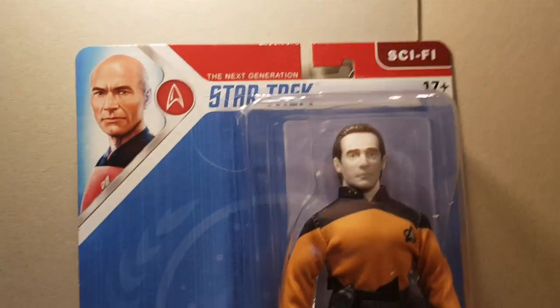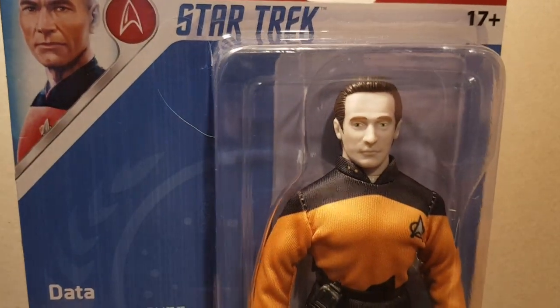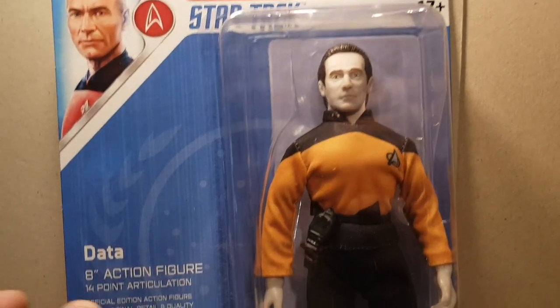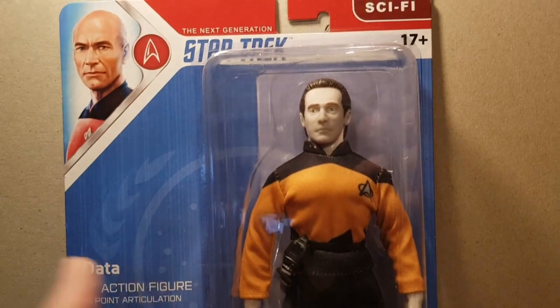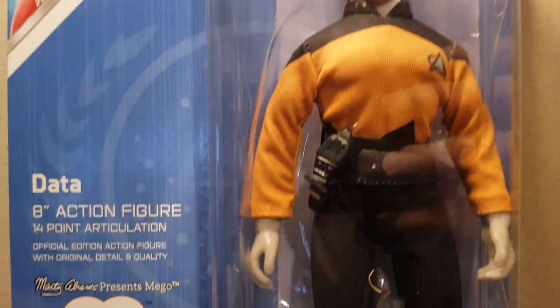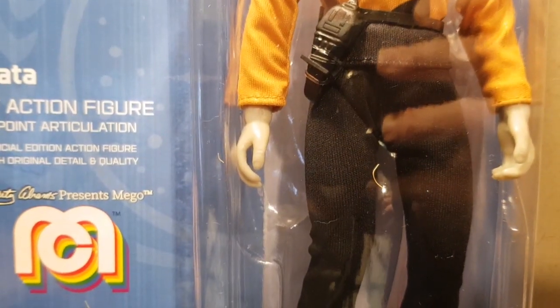Today we're looking at the Mego Data figure. So our local B&M store managed to get these in. That's all they had. They didn't have any of the Picards or anything, so I picked up a Data. On the face of it, it looks really nice. So it looks like you get the phaser, etc. Not entirely sure he's going to be able to hold it, but we'll have a look.